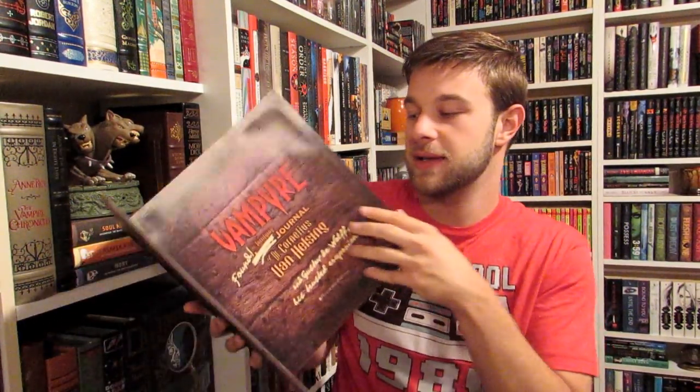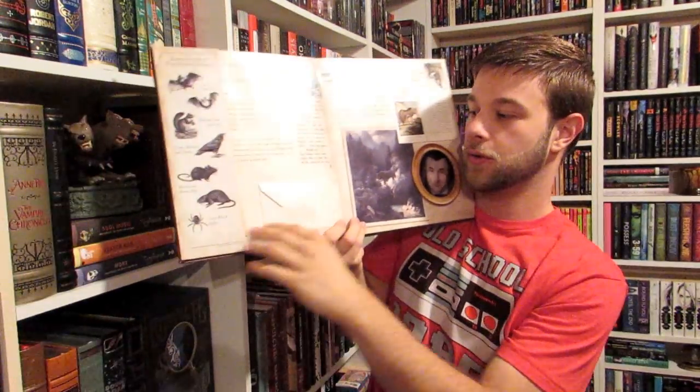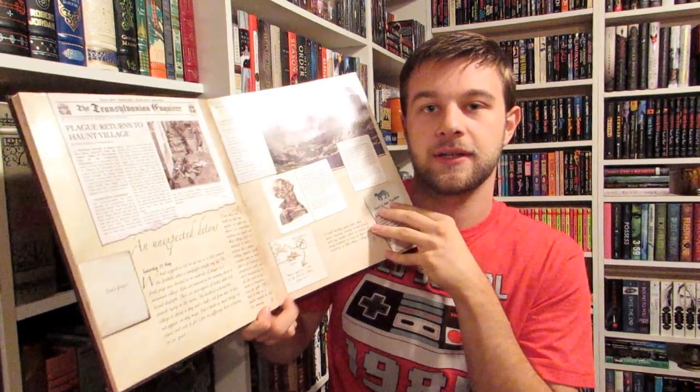The next one I got is Ghostly Encounters by Jeff Scott Cole and Jonathan Robson. I just like ghost books, so yep, picked that one up. I used to check this out from the library over and over again when I was a kid, and that is Vampire, the Terrifying Lost Journal of Dr. Cornelius Van Helsing. And this is basically just one of those big books where there's little flaps that you can unfold, little envelopes that you can open and read what's inside. It's just one of those big scrapbook kind of things.